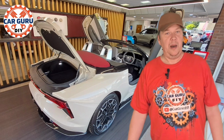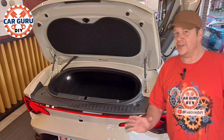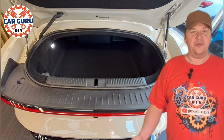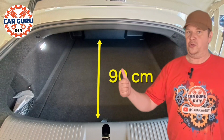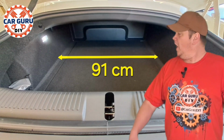Now let's talk about the boot. Yes, it's small. I measured it for you because I'm thoughtful like that. Will it fit your dreams of weekend getaways with matching vintage luggage? Maybe not. But a golf bag? Totally. A romantic picnic basket and a bottle of bubbly?